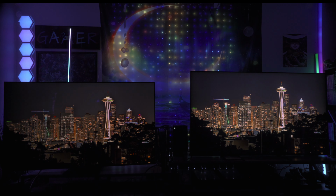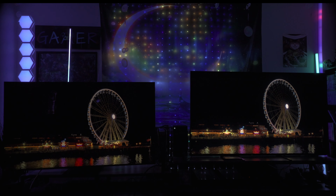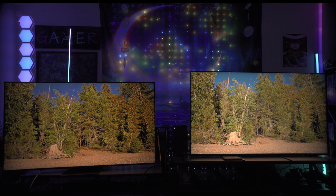If you're looking at the default image and you are not a calibrator, good luck. God bless you. You are going to struggle with that TV. Every single second that you have that TV, you are going to be reaching for the remote, trying to get deeper, more expressive color that makes sense, like I have here on the screen. It really is that big of a difference.